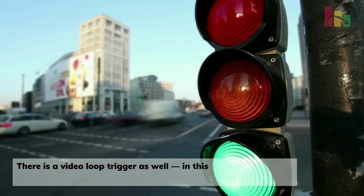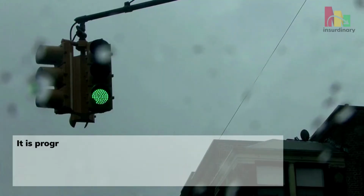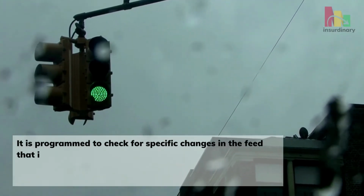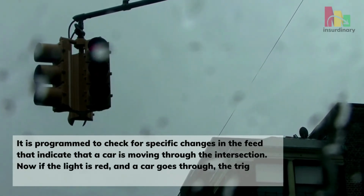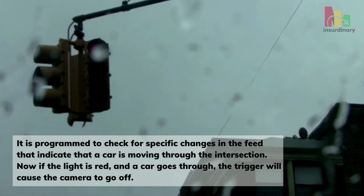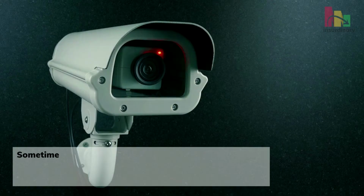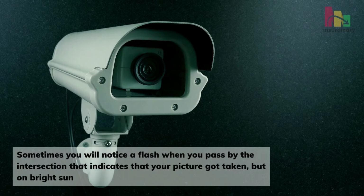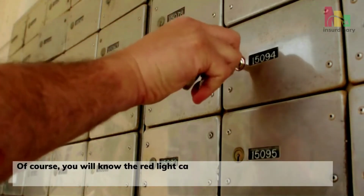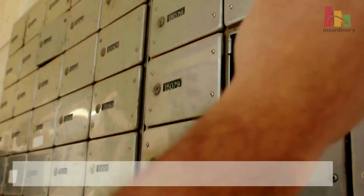There is a video loop trigger as well in this system. A computer checks the video feed of the intersection. It is programmed to check for specific changes in the feed that indicate that a car is moving through the intersection. Now, if the light is red and a car goes through, the trigger will cause the camera to go off. How do you know if a red light camera took your picture? Sometimes you will notice a flash when you pass by the intersection that indicates that your picture got taken, but on bright sunny days, this flash won't be noticeable. Of course, you will know the red light camera took your picture when you get a notice in the mail weeks later that you have a red light violation.